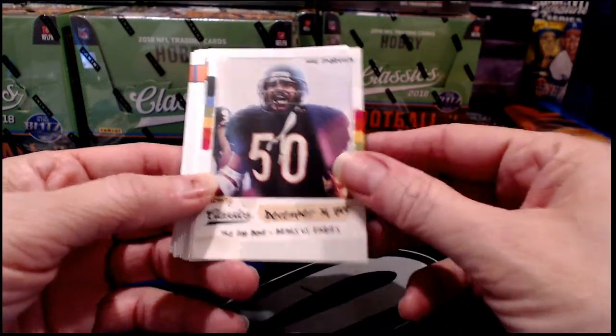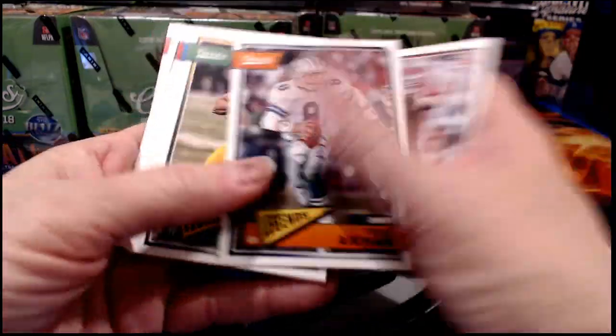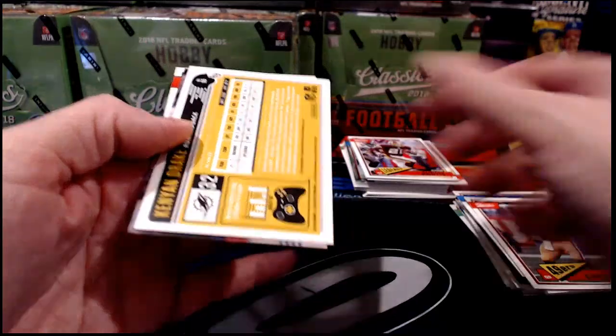Kyle Lauletta to 99. And Kyle is backing up Eli Manning over there with the Giants.